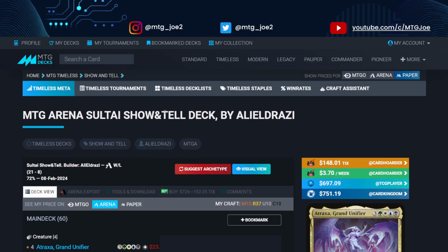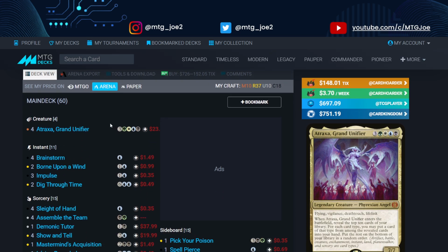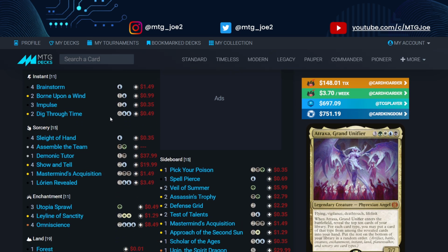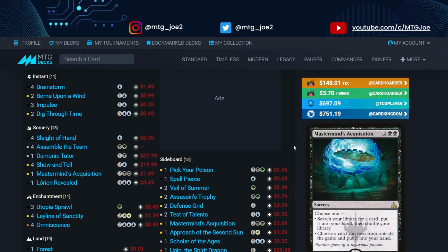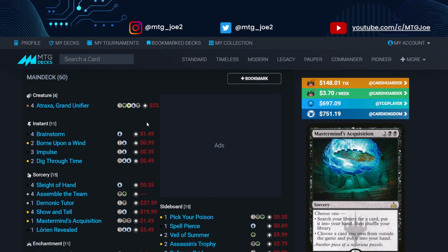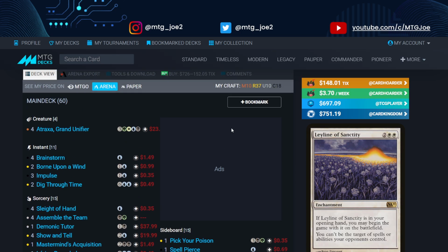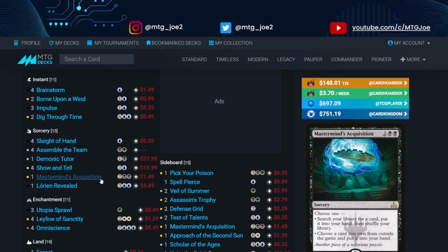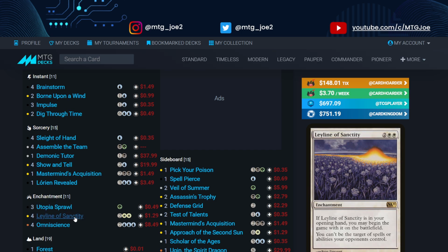So this is a version of the deck from Ali Eldrazi. They went 21-8 with it. This is best of 3, but you just have to adjust your sideboard to have the 7 slots, because this does leverage your sideboard for the combo. So how it works, you've got Show and Tell. The turn 2 win in this particular deck is: turn 1, you Utopia Sprawl onto your forest. You also have Leyline of Sanctity. If you're a real baller, you get it out on turn 0, which protects you from hand hate and stuff like that.